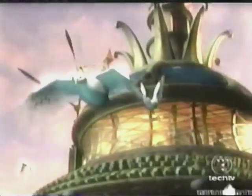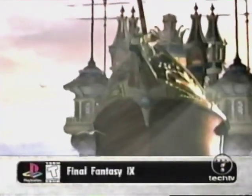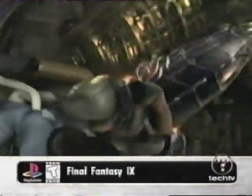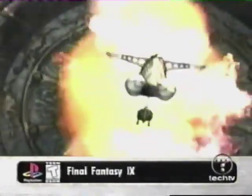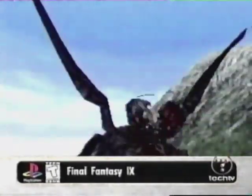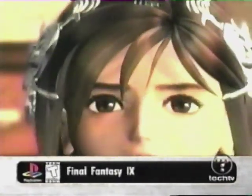Recognized as a return to the series' roots, Final Fantasy IX serves as a summation to all the things that have made players enjoy this franchise for the past decade. Appealing characters, an out-of-this-world story, and engrossing battles make for an amazing presentation.